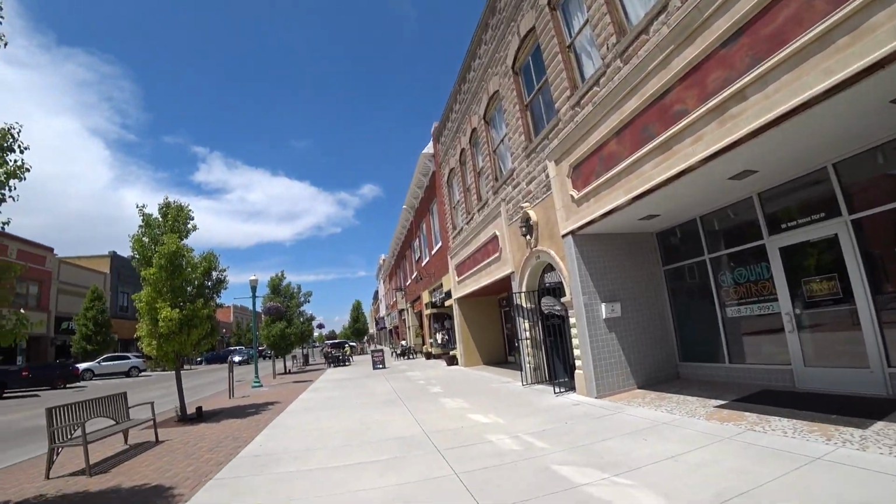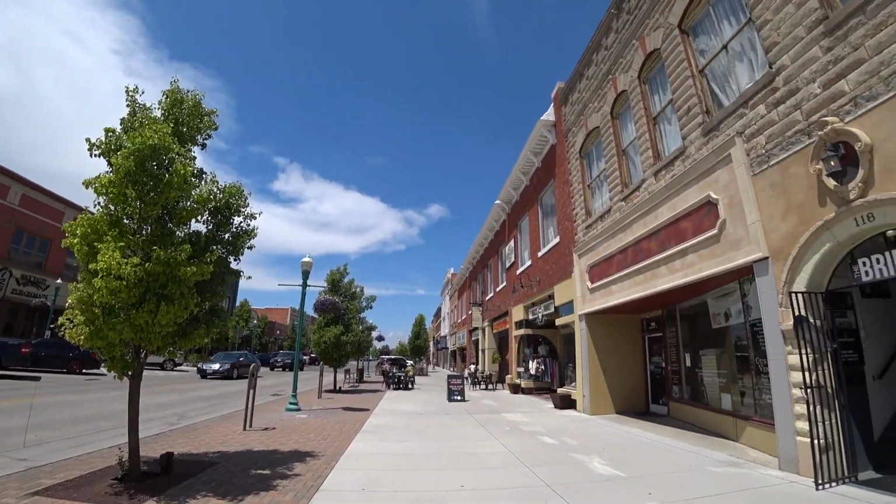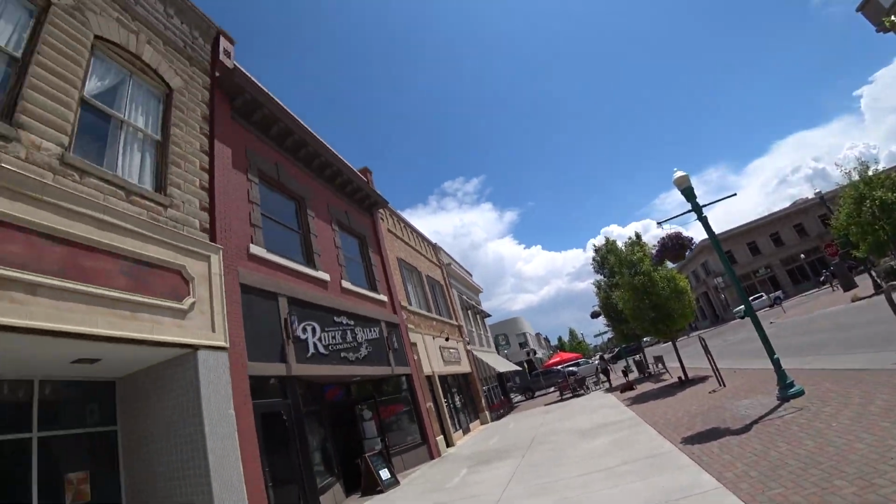So although we see in front of us a nice, pleasant mountain town, it's very nice, lots of local businesses around here, but the real highlight of today is what's not made by man, but what has been carved by nature. Let's check all of that out today in Twin Falls, Idaho.